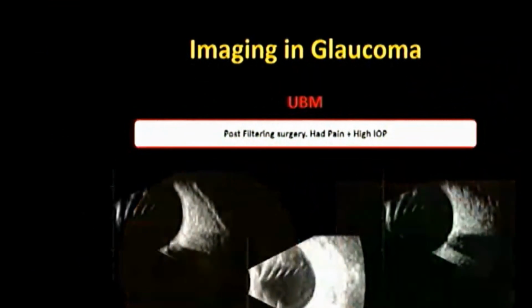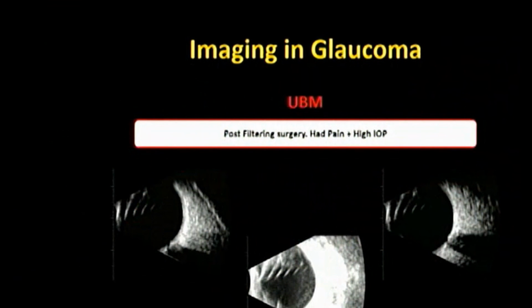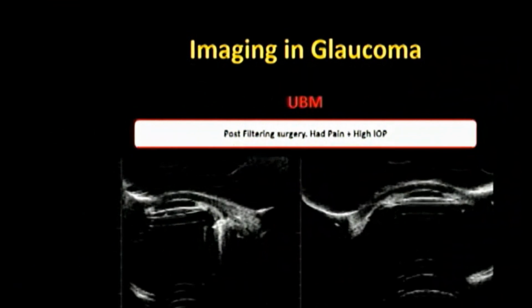That's his B scan. What do you think? With the normal B scan, no sign of suprachoroidal hemorrhage, no choroidals, nothing at all. No detachment. That's his UBM. What do you find here in this UBM? What's this structure here?